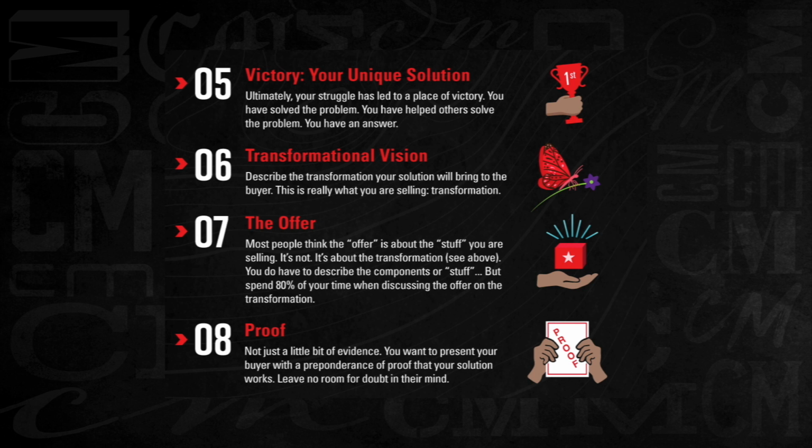This is really what you're selling, transformation, your transformational vision. Step 7, the offer. Now, most people think the offer is about the stuff you're selling. It's not. It's about the transformation you're making in the life of your customer, your client, your buyer. You do have to describe the components or stuff, but spend 80% of your time when discussing the offer on the transformation, because the transformation is the destination. And you want to talk to your buyers about the destination they desire to reach, not the vehicle which is going to get them there.